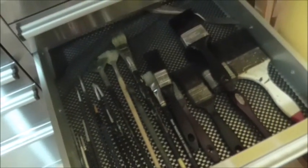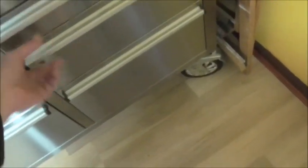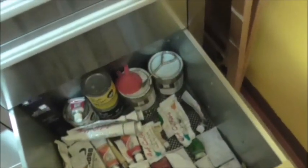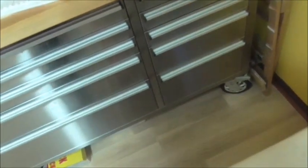This one has got all my painting brushes in it. Nice, neat, tidy. And then here I've got my heat gun and soldering iron and other bits and pieces, which I might start getting into again. And here's all my oil paints in this drawer. So pretty much sorted out, but can be done better.